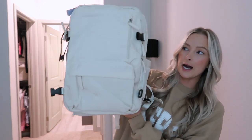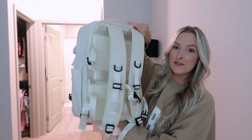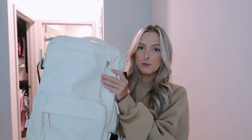So first, I got this backpack off Amazon. Everything's from Amazon. I was debating between the Bays Weekender because, basically, what we're traveling with is a personal item, which would be this backpack, and then a full-size suitcase. So I know I'll have plenty of room. We're not doing the whole carry-on thing.